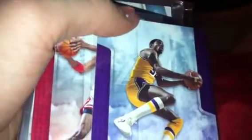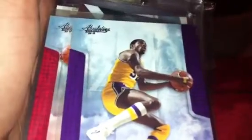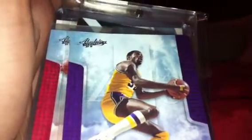So YouTube, I got two packages in the mail today, so I'm just gonna do a quick recap. One's from eBay, one's from a trade I did with Theshanerocks. I think it's 1, 2, 3, 4, 5 or something. I can't remember the numbers. So I'll start with eBay.